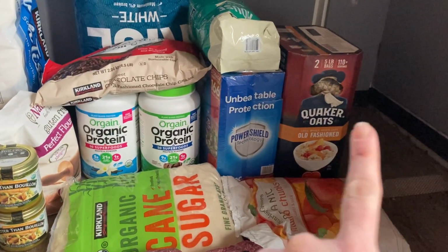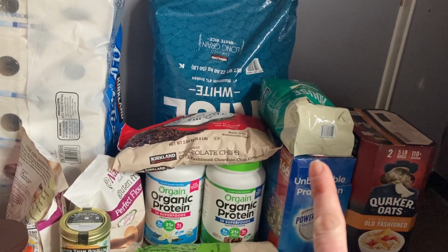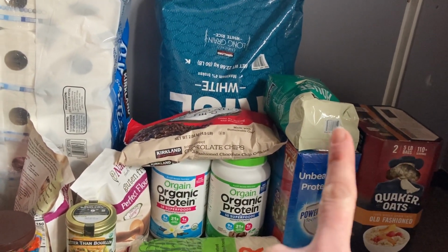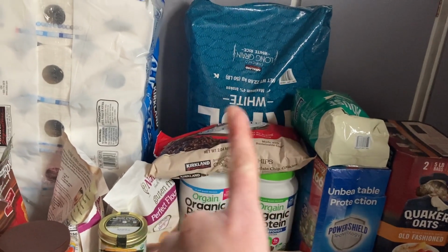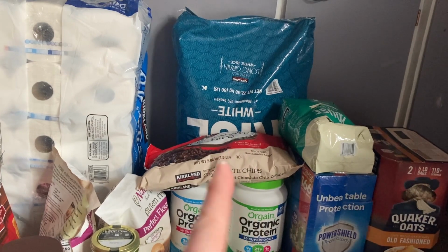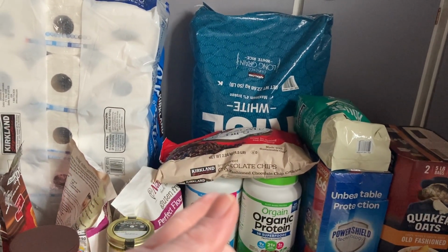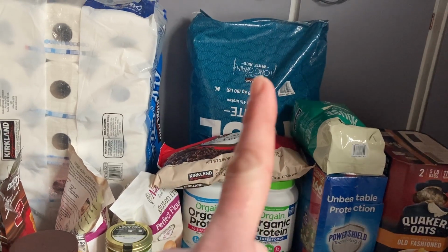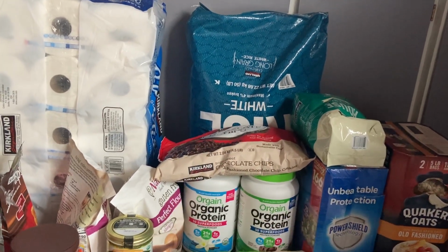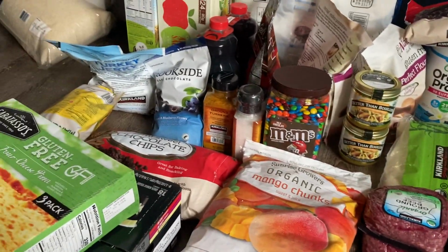I've got 10 pounds of old-fashioned oats, a thing of coffee. That is one for long-term preps. And then this is a big 50-pound bag of rice. Normally I get jasmine rice, but they haven't had it for the last 3 months. So I just got the long grain white rice right there. So we just grabbed the 50-pound bag. And that is everything. And a cat.